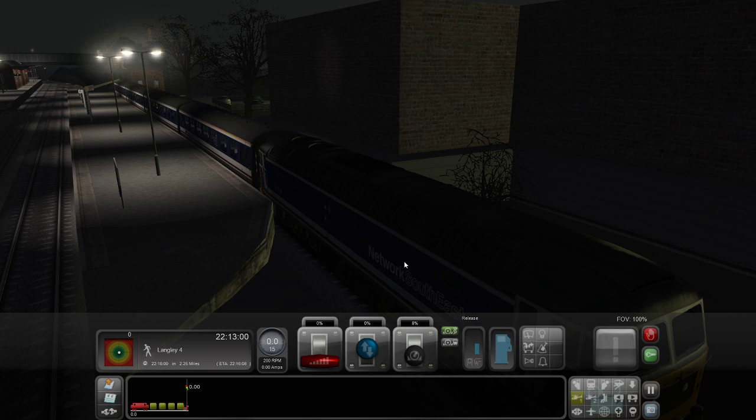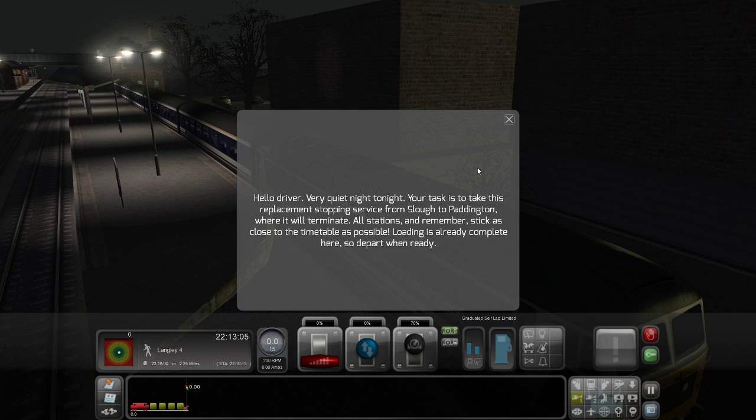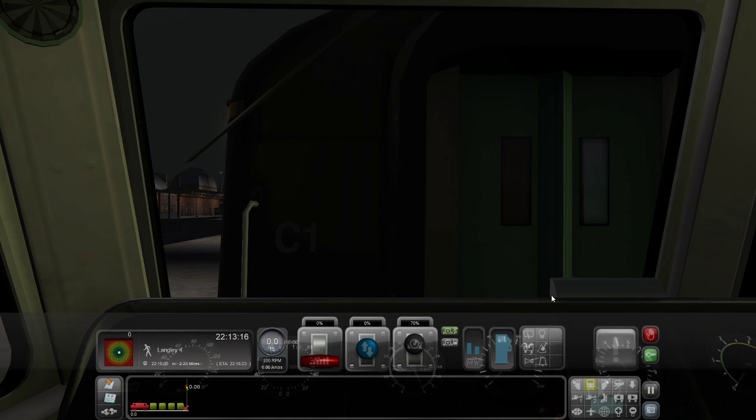Okay, hello driver, very quiet. The task is to take this replacement stopping service from Slough to Paddington, where it will terminate all stations. Remember, stick as close to the time as possible. Loading is complete and ready to depart whenever you're ready.